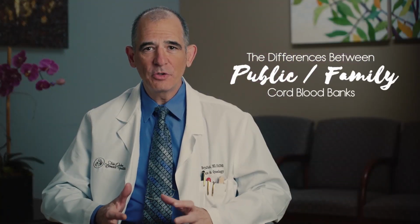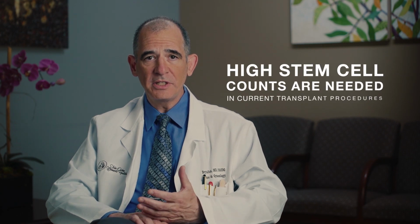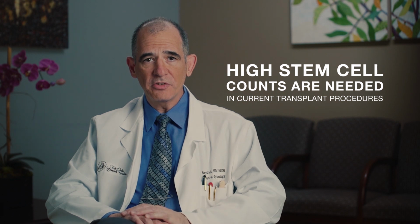When considering delayed cord clamping and cord blood collection, families should discuss their birth plan in advance with their healthcare provider. If families are interested in public donation, it's important to know that public banks have different requirements compared to family banks. Public cord blood banks often will only accept cord blood donations with higher collection volumes. It turns out that high stem cell counts are needed in current transplant procedures.